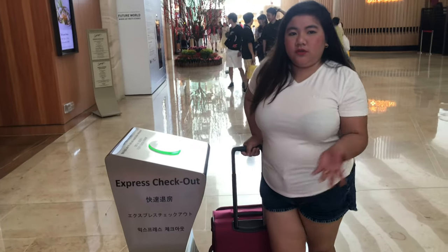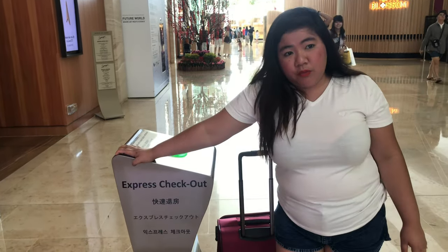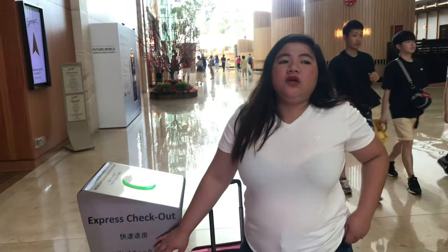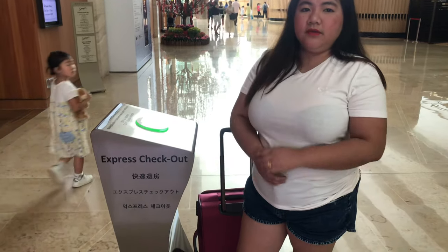Guys, we're going to check out already because it's already 12 p.m. So, tinanong namin kanina kung pupunta pa kami sa counter or hindi na. Sabi nila, express checkout. So, itong key na to, yung key room, just drop here and that's all.